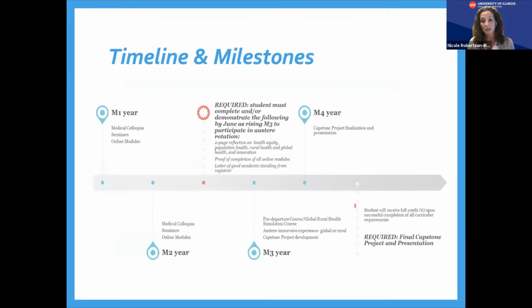Overall, this gives you an idea. This is a 4-year longitudinal program. This shows you how we have it mapped out. During your first year of medical school, you will participate in med colloquia sessions, some seminars, and we do have online modules in the areas of rural health, global health, and innovation. Those are more self-directed work. So between your first and second year, that is what you would focus on. It's really independent study with some guidance and mentorship from our faculty leadership.